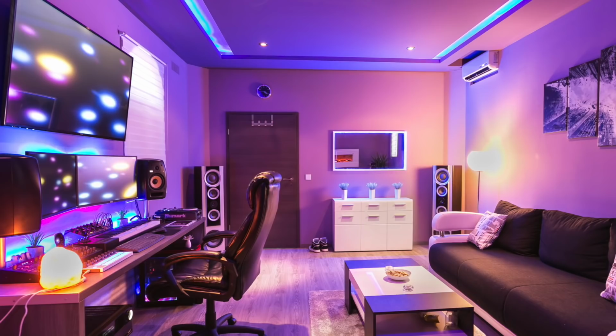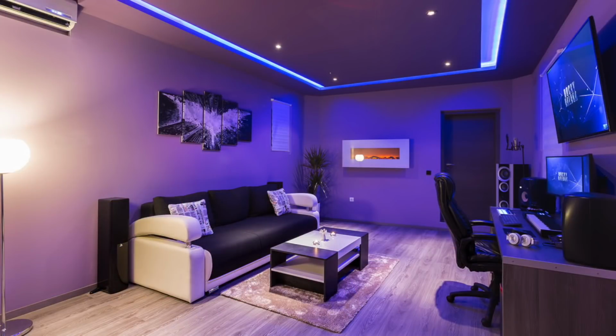The kind of stuff like this I love seeing, where people can gut a closet, gut an attic, or even like this example, a garage, and turn it into a beast of a setup. This was a really awesome job.